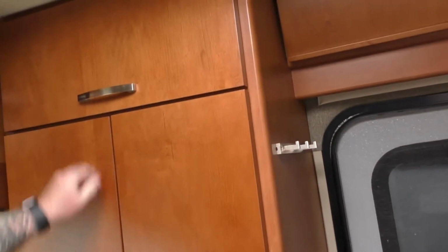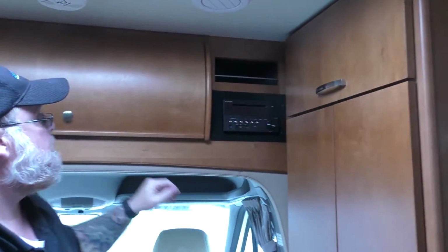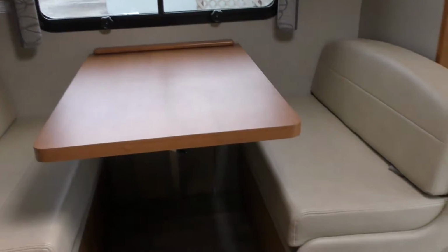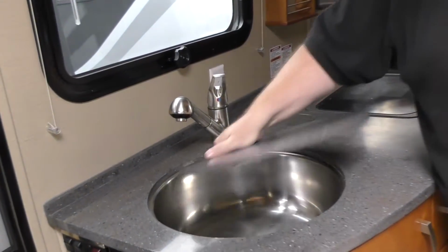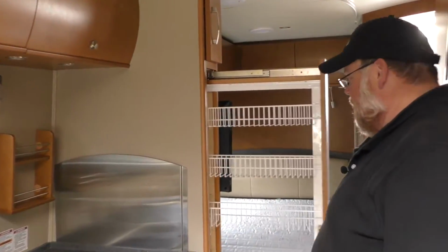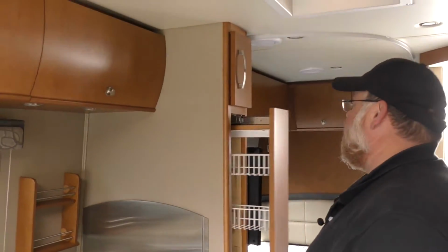Again, Leisure Travel is kind of a specialty built coach. You got your one slide on this side for your dinette. That does make into a bed if you needed it to. In the galley here, we got the Corian countertops, 2 burners, a nice residential style faucet, nice huge deep sink. Your pantry slides out here. Pretty ingenious how they make all this stuff in this one small area. Make it very user-friendly.